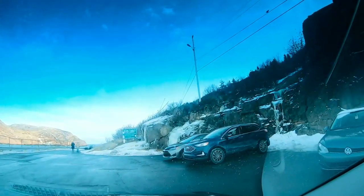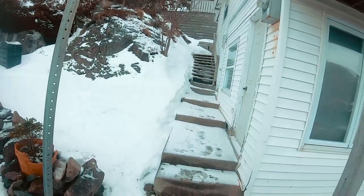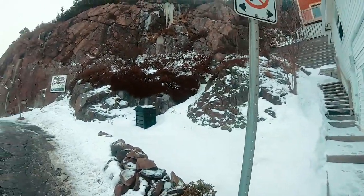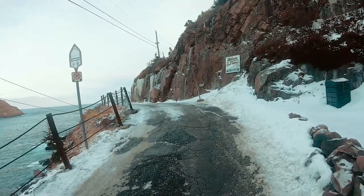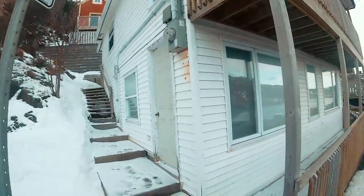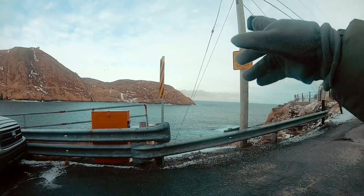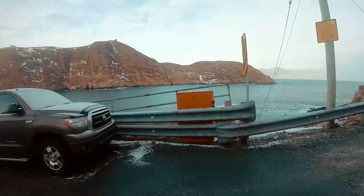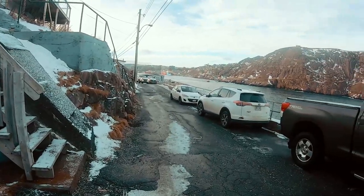To Fort Amherst. Wow. So guys, we can't go further than where we are right now. You can see, that's the historic fort. One needs to be very careful here. All these are private properties. So no ice, snow, whatever, beyond this point. That vehicle too has to turn back, has to drive backward.